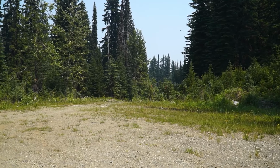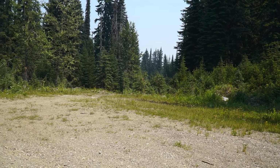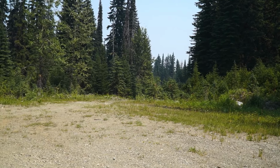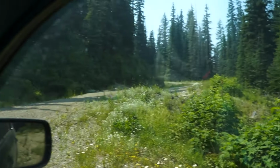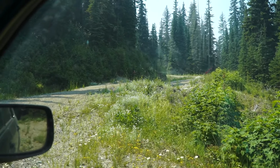Well, the trail forks off that way, which I think goes way down into the valley and back to the lake, but that's the complete opposite way I want to go. And this way should go up to the mountain, so I think we're gonna go that way and just reach the top of here before we turn around.